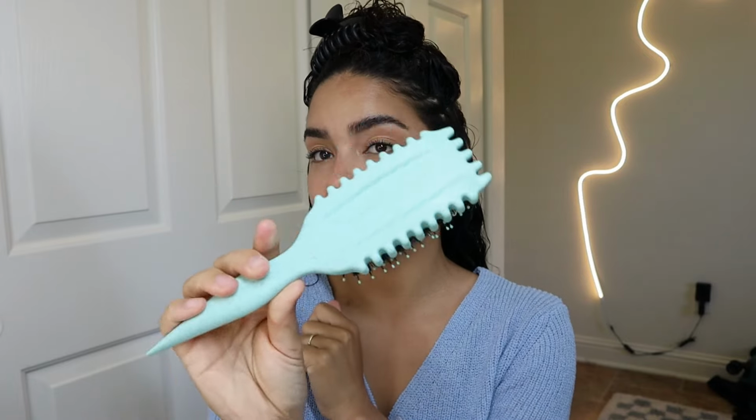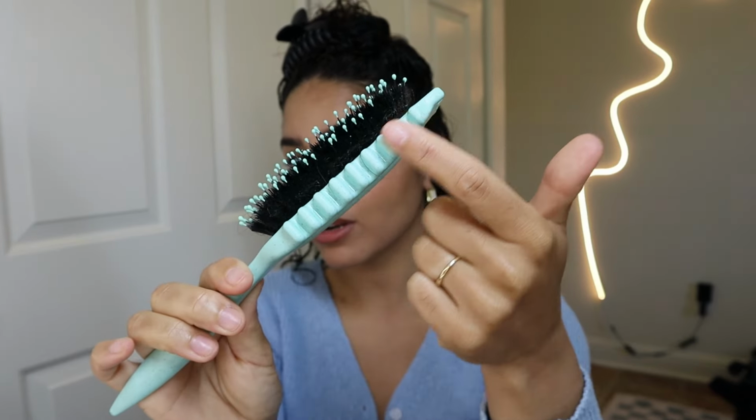And if you want those really nice and defined curls, try this brush from Bounce Curl. It has these little ridges here that really help to separate the curls and just define them so nicely. It is a little pricey. I think it's like $26 for one brush. That's almost $30 for a brush, which is crazy. I'm not mad that I bought it, but just beware. Maybe you can find a sale or something.